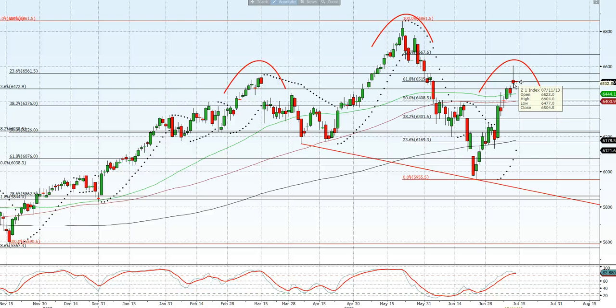We managed to beat the 61.8% retracement, which was at 65.15. But yesterday we didn't manage to close above it, and I think they call that a shooting star when we spike higher and then close lower on the day. So that's always a negative sign, or can be a negative sign. And again, my thinking is that we've topped out on this rally in the FTSE.